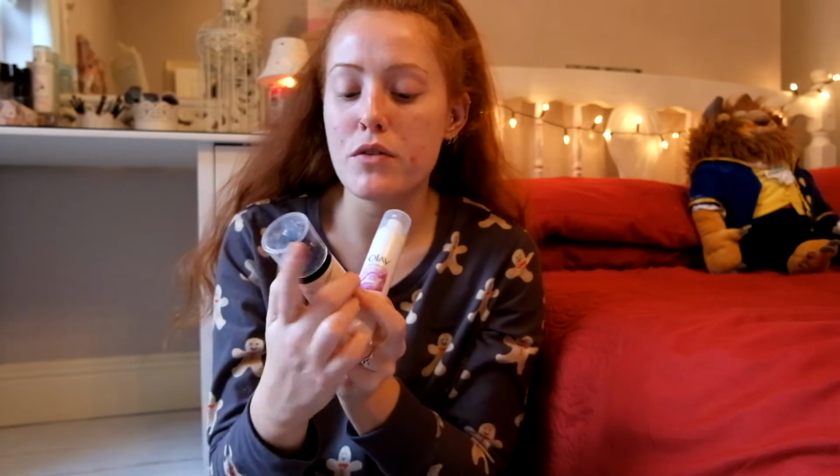I use this with the Revlon Photo Ready Primer. I love this stuff. The only thing is, I feel like it's very drying because of the consistency. It's very soft, but I feel it's super drying, so I have to use this underneath. But these paired together are a great combo. They really work. They make your makeup last a lot longer. This is probably around £5 or £6, and this is about £12, but I love both of them.